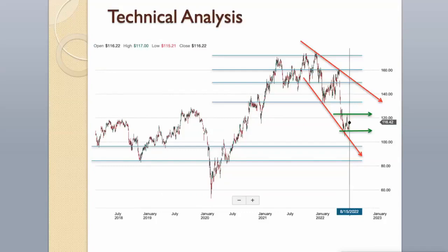Technical analysis. The stock has been a bad performer in the overall market. The long-term trend is still negative, but the short-term trend is neutral. It is advised to wait a little bit longer to see how this turns out.